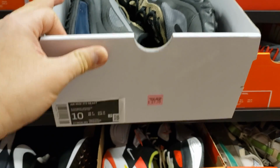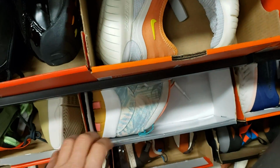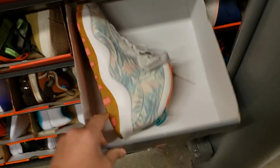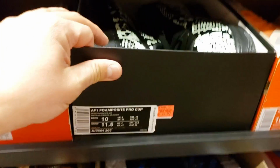All right, we're in the size 10. Got the 270 Reacts, going for $90. You do get 20% off. Dang, these really are chilling here, huh? This is the same box that's been here for a while, but yeah, got the Super Bowl 10s going for $190. Get 20% off.